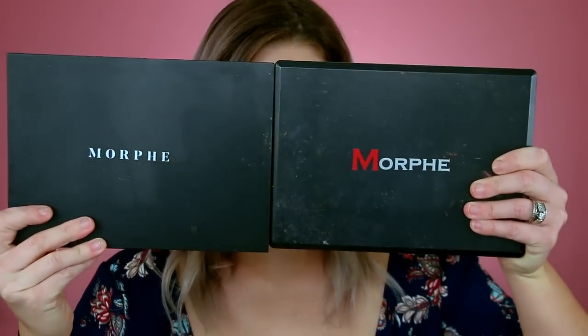So Morphe's a great brand. I know they sometimes come into a lot of heat in the social media world, but I really like Morphe. I will say the quality of their old palettes is nothing compared to the palettes that they've been releasing the past year or two. They've rebranded all their packaging, as you can see the difference right here, but you get a lot of bang for your buck. You get a ton of shadows.